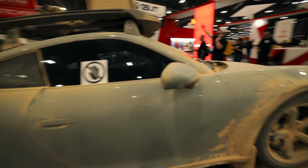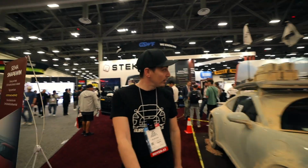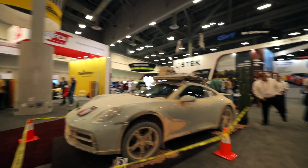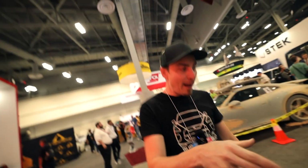I like the look. You like it? I actually do like it. I think this is the best looking Porsche that's here. It looks like they took it out for real. Imagine they didn't actually take it out, and they just placed all this dirt and dust and stuff. That'd be actually kind of messed up.